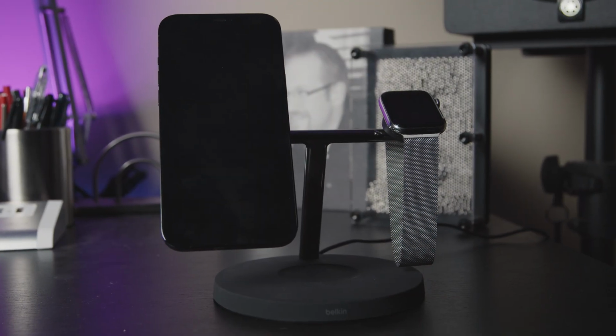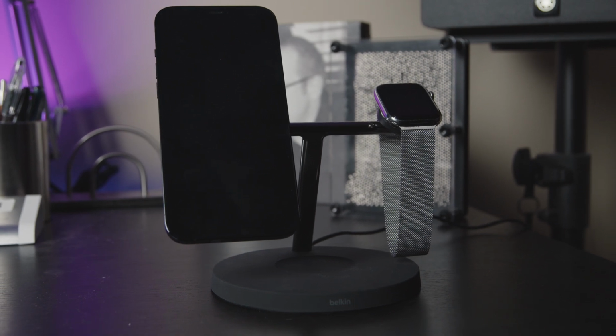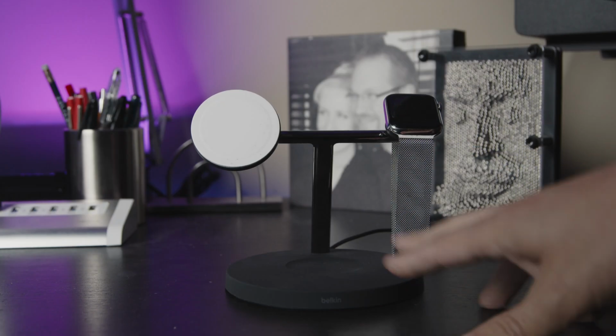Now, in terms of charging speeds, of course, wireless charging is always going to be a little bit slower than if you plug a cable into your phone. But for me, as I've mentioned in some of my other videos, I charge my phone every night and I've never had a problem with my battery going dead, especially on the Max phones. The battery always easily gets me through a day.